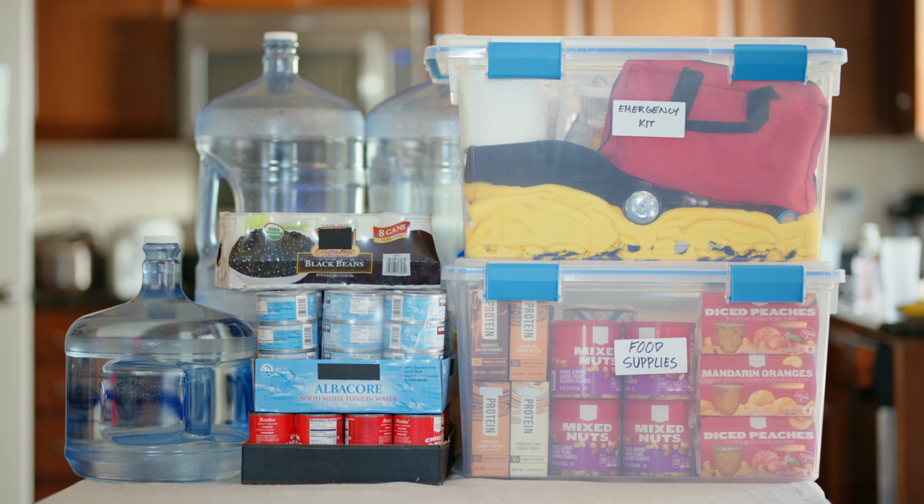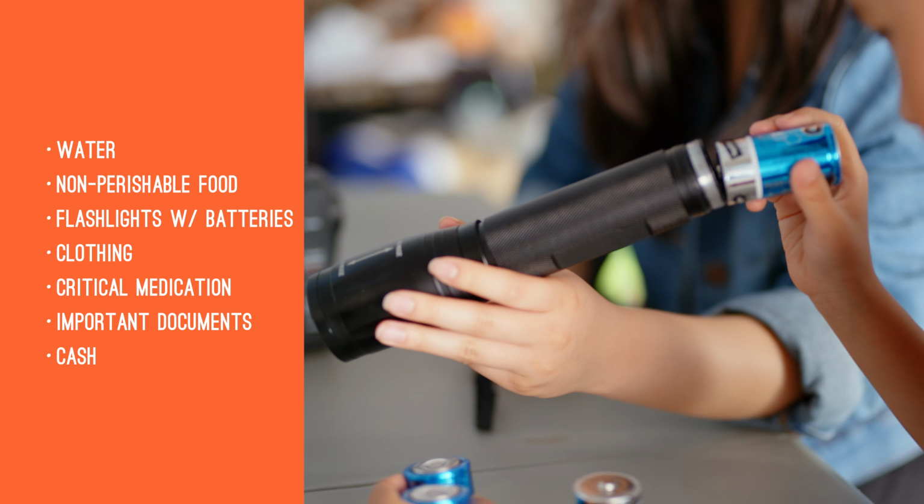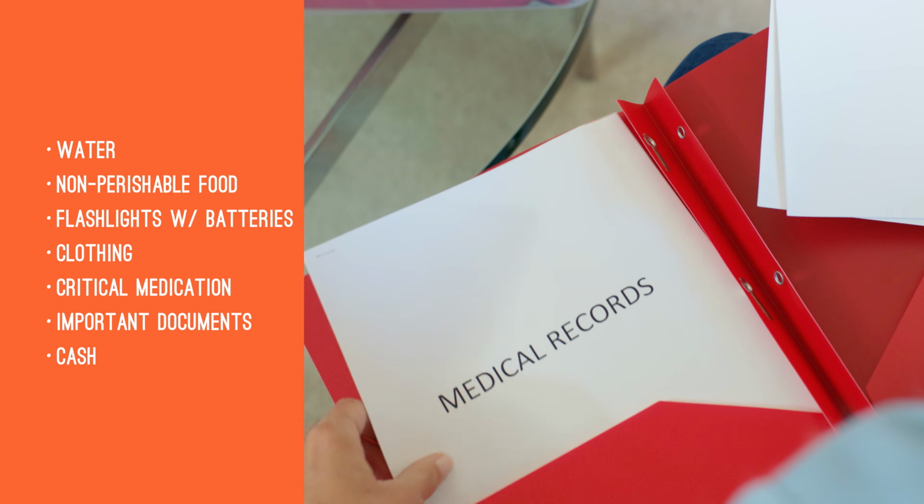Let's start with people. You should pack sufficient supplies for 72 hours. That means water, non-perishable food, flashlights with batteries, clothing, critical medications, important documents, and cash.